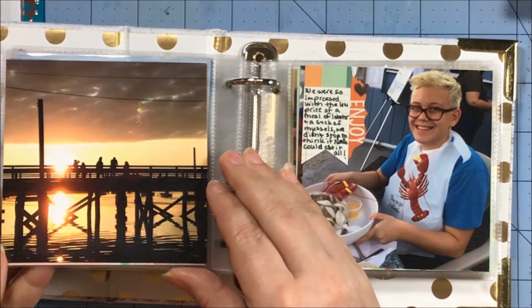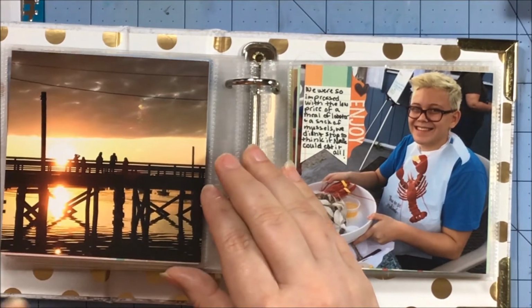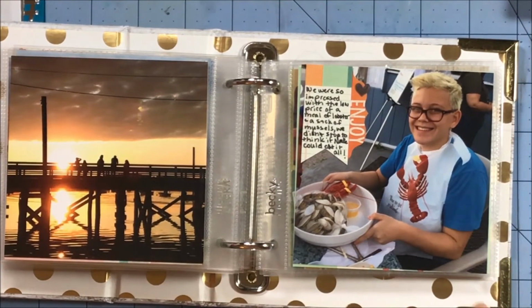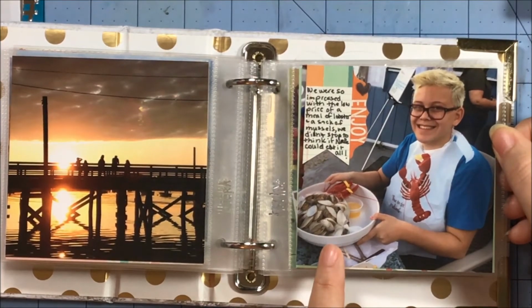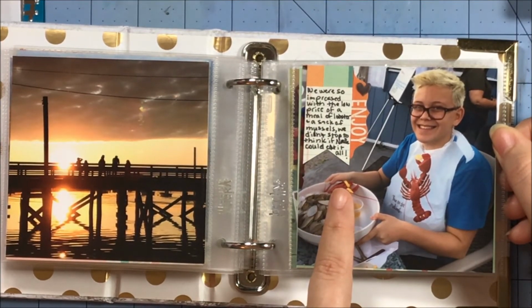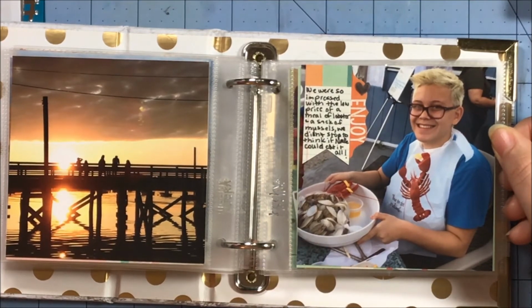Here is another photo, and this one I didn't add anything to. I just thought it was really pretty, so I decided to leave it plain. And here's my nephew, and I did some more journaling. The price was like $1.25 for lobster and $1 for mussels, like $18.99. I mean, it was ridiculous. We're like, let's get it. I don't eat lobster, so I had something else. I don't remember what I had, to be honest.